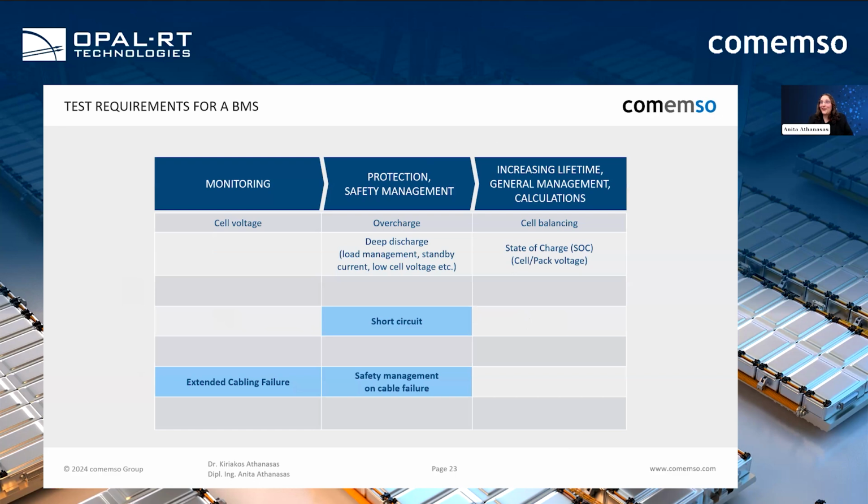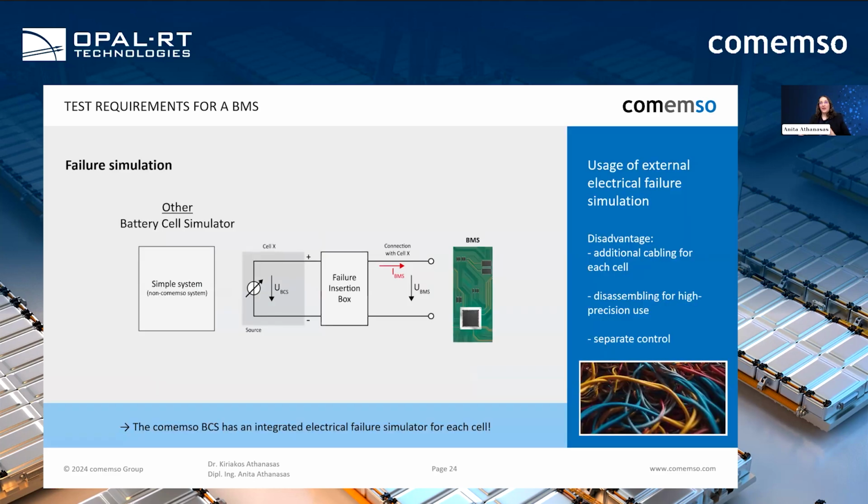Then let's have a look at the electrical fault simulation, like to check extended cabling failure, short circuit possibility, and safety management on cabling failure. Okay, and why I'm thinking also about this as a system. When you have this as a separate failure injection box, this will create other difficulties. On the one side, you have additional cabling to put this in between and so on, which makes it more complex. And on the other side, you remember we have this high accuracy requirement.